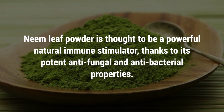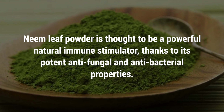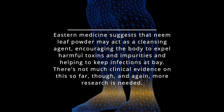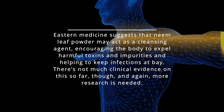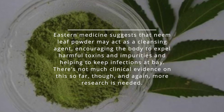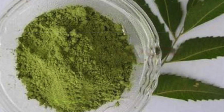5. Boosts the immune system. Neem leaf powder is thought to be a powerful natural immune stimulator thanks to its potent antifungal and antibacterial properties. Eastern medicine suggests that neem leaf powder may act as a cleansing agent, encouraging the body to expel harmful toxins and impurities and help to keep infections at bay. There's not much clinical evidence on this so far, though, and again, more research is needed.